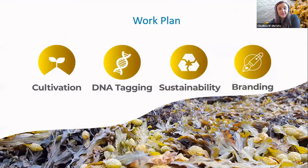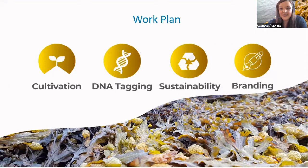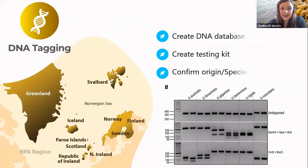So in order to achieve our objective, we have 3 main areas of work plans. They are DNA tagging, cultivation, sustainability, and branding. I'll go into a little bit more depth about the DNA tagging and the other ones too. With DNA tagging, our project partner in NUI Galway is leading this. Their aim is to create a DNA database of 2 strains of seaweed, Palmaria palmata and Saccharina, in the NPA region. Here is the NPA region map for reference.